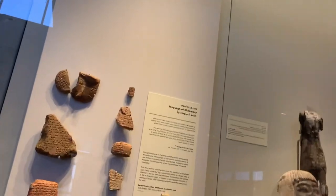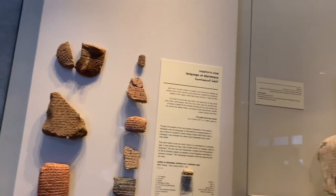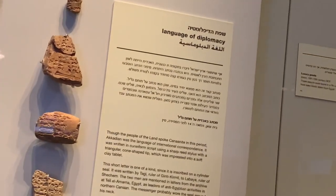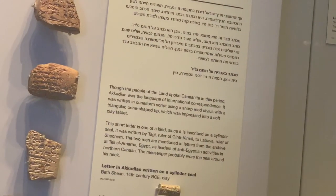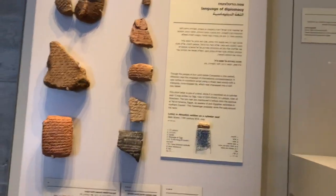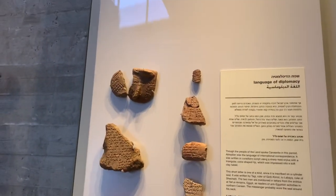Oh, wow. Is this all cuneiform? Yeah. No, they spoke Canaanite. And then they had this other language, Akkadian. That's really cool. It looks cool too, all the different marks on it.